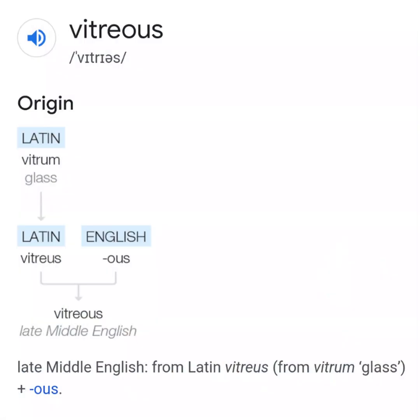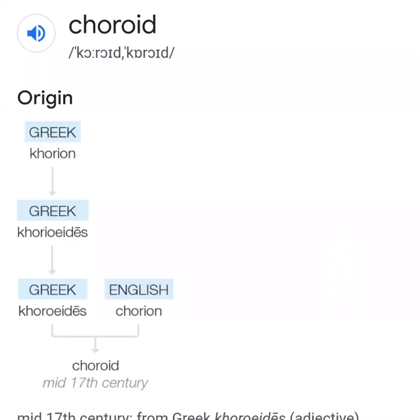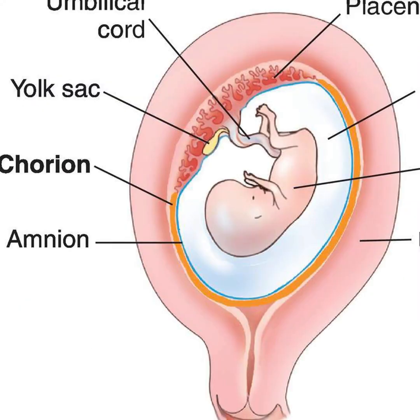Behind the lens, there is a clear jelly called the vitreous. In Latin, vitreous means glass. And just like glass, the vitreous is transparent. This vitreous provides support to the retina and also fills the back part of the eye. Lining the inside of the sclera is an extension of the iris called choroid. This choroid is a layer of blood vessels and it provides nourishment. It is derived from the Greek word chorion, which is the layer with blood vessels around the fetus. And inside the choroid is the most important layer, the retina.